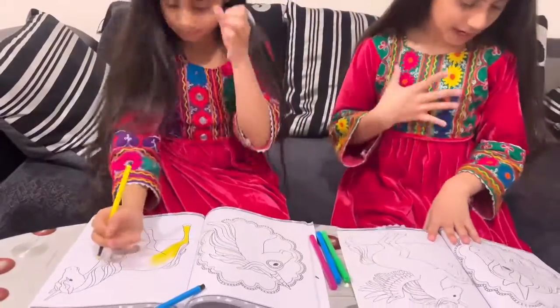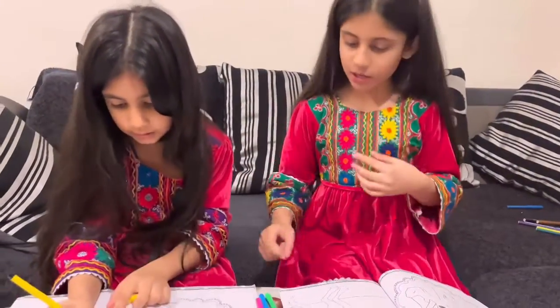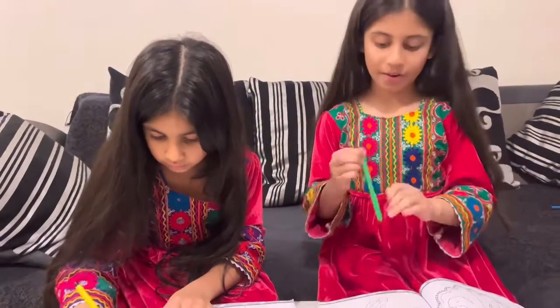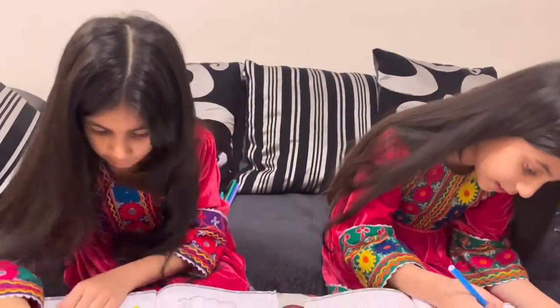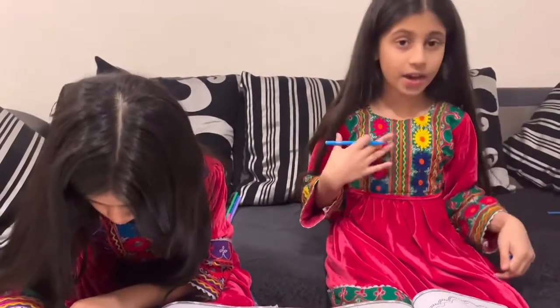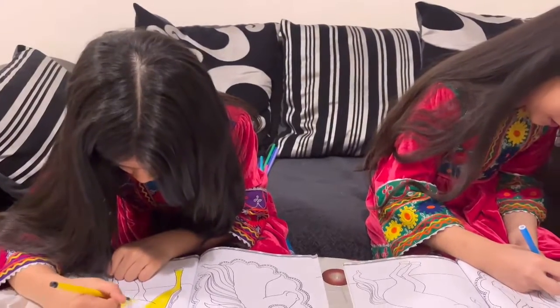So, I don't really know what I'm going to do. I think I might do the hair. Oh, I've got an idea. So I'm going to do the body of the horse blue. Hair, green and purple. So, I think that would look really nice, actually.